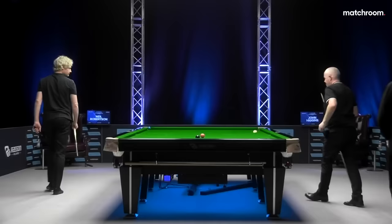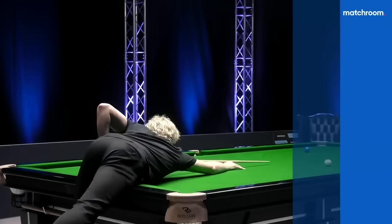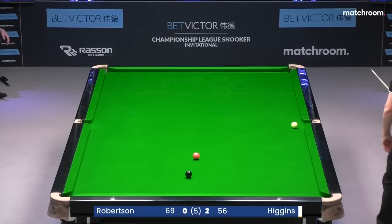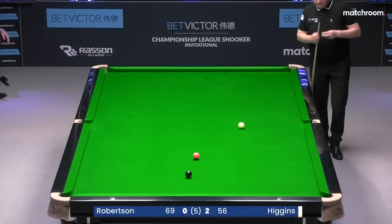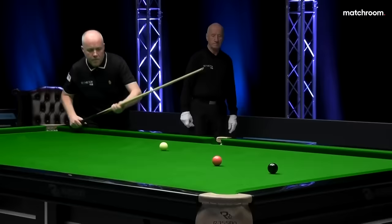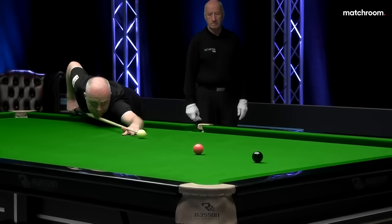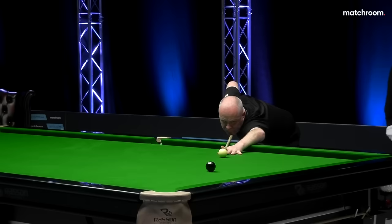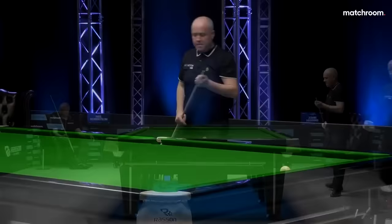So blue, pink and black for John Higgins to force a respotted black. As you can see from the replay, that was so close to dropping. Yes, we could be going for a respot. Yeah, get the coin out, referee. 69 points each. An extra black is required to determine who will win the third frame between Robertson and Higgins.